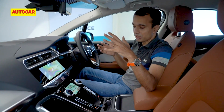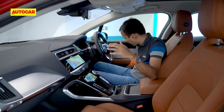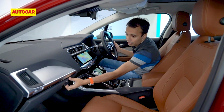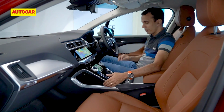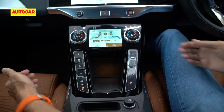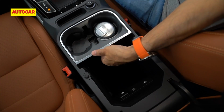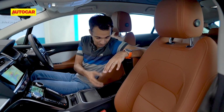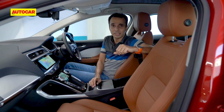Now in terms of storage, there is some pretty neat and handy storage around the cabin. You do have small little bottle holders in the doors here. The glove box down here is not too big, but just about okay. There's a nice little shelf underneath here though with wireless charging. And this center console box kind of makes up for the lack of door storage, which is quite deep and pretty handy, along with, of course, USB slots in there to charge your devices.